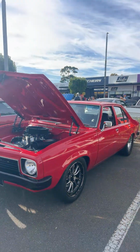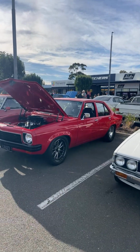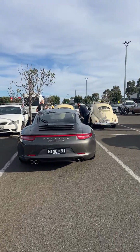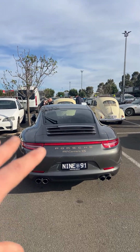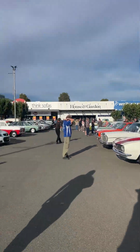That Tirana is superb. Love it. Lots of black and red theming, bead locks on the back, gorgeous engine bay, superb. Oh, nice. From one extreme to another, from Tiranas to Porsches, love it. And love the wide body. Look at how it just pops out there. That is gorgeous. Let's keep moving, let's keep looking.